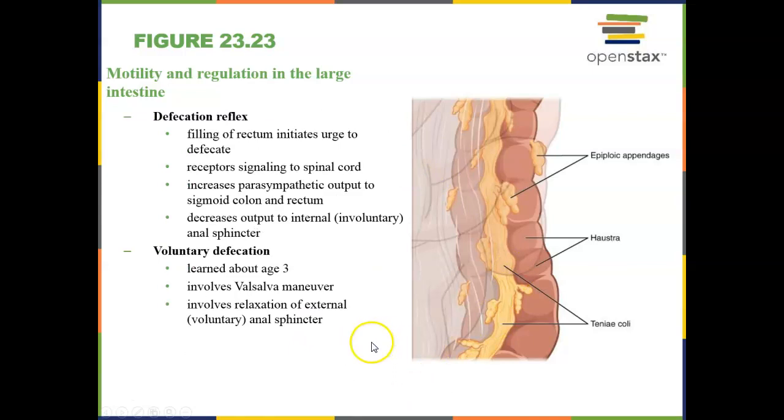So the defecation reflex then occurs when the rectum gets filled. Once you have fecal matter in the rectum, that's the waste product, as well as bacteria, that's going to stimulate the defecation reflex, and the internal anal sphincter will relax, allowing you to then open your own external anal sphincter and push the material out. And again, this is typically learned between the ages of 2 and 4, so average age is about 3 years of age.